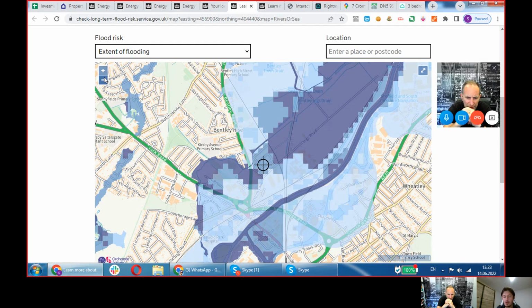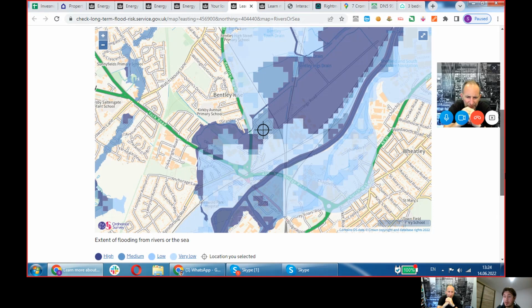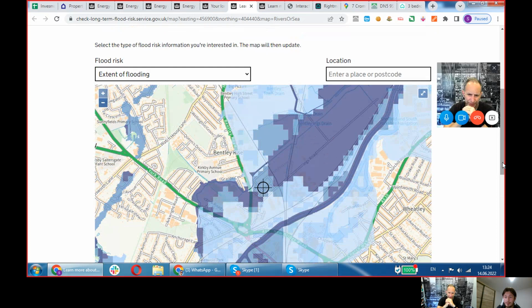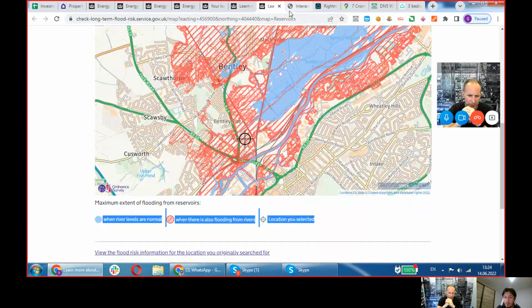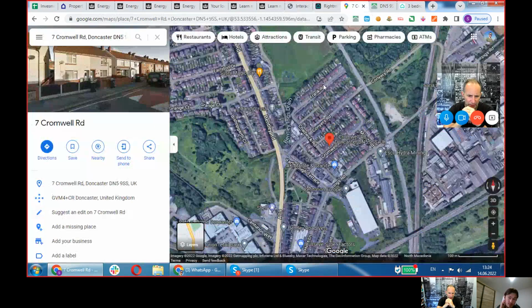Usually, I know that when it's dark blue, then it's avoid. But when it's usually a light or medium, then the insurance covers it. But I didn't know that there was already flooding. It's going to cost to insure this. That's the problem. Unless this property is very high yielding, it's going to cost, which is the issue.